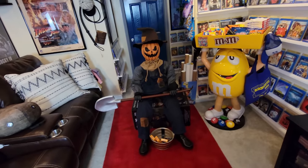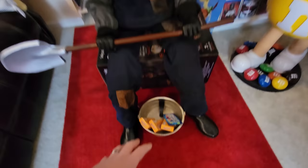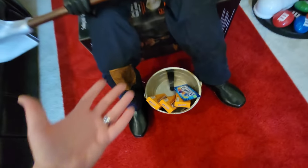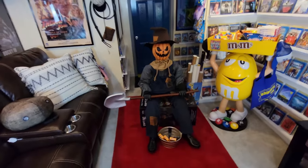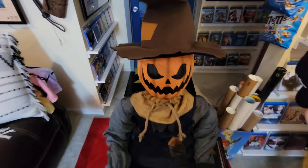Small child walks up and goes, "Oh, hello, Mr. Nice Pumpkin Man with a shovel. I'll take some milk duds." What the heck, man? He picked me up from just walking up to him. What in the world? Okay.